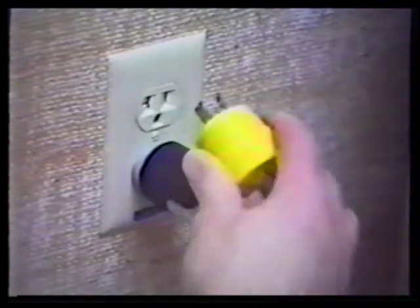Don't misuse extension cords. Damaged or overloaded cords can become hot and start fires. Use good quality cords approved by Salem Hospital.